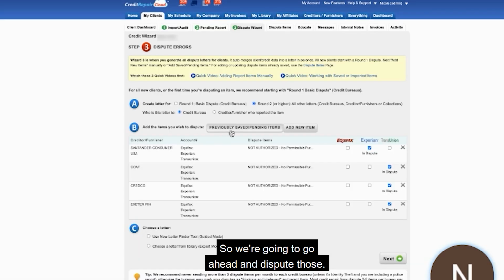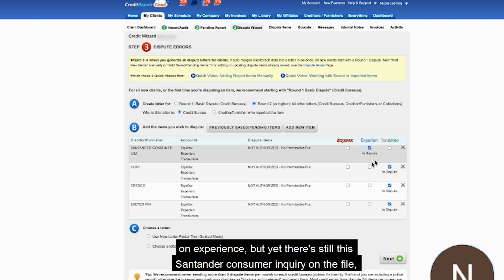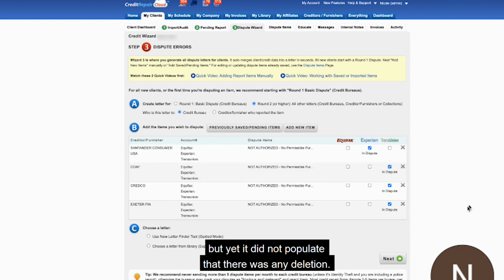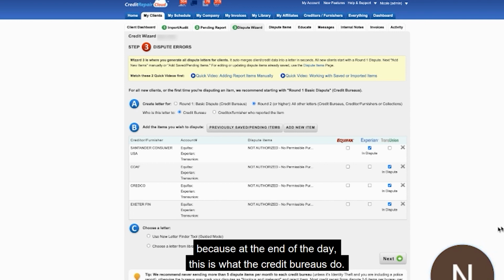So we're going to go ahead and dispute those. And 3 will be with TransUnion. And see, the client doesn't even have any inquiries on Experian, but yet there's still this Santander consumer inquiry on the file, but it did not populate that there was any deletion. So sometimes the software is not foolproof. You really have to pay attention to what's really going on. You can't fully depend on software because at the end of the day, this is what the credit bureaus do.